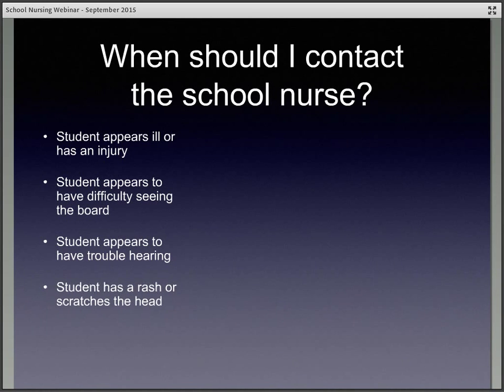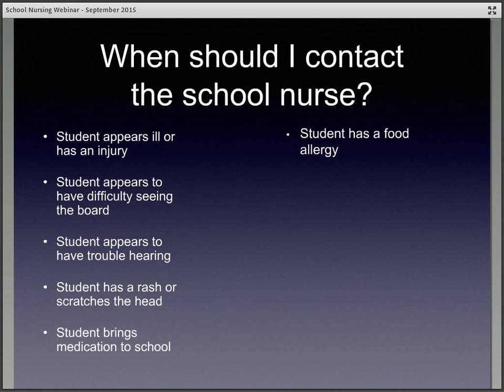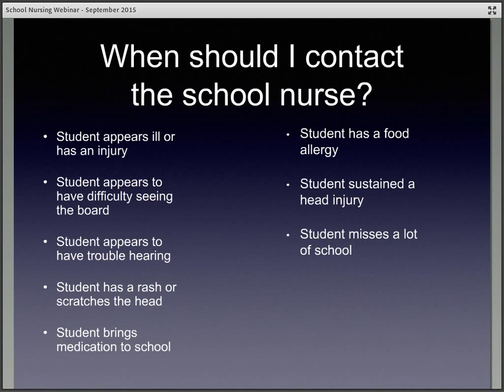Contact your school nurse if a student has a rash or scratching their head a lot. You'll also want to contact the nurse if a student brings medication to the school so that we can get the paperwork going there. If the student has a food allergy, if the parent tells you, oh yeah, my child can't have any peanut butter because they're allergic to peanuts, let your school nurse know. If the student has a head injury, you'll want to let the nurse know so they can contact the BURST team.